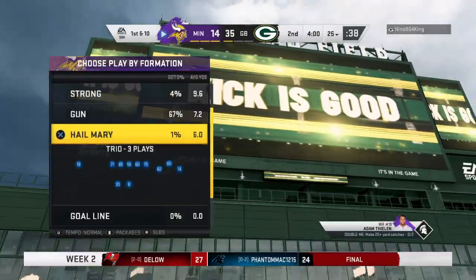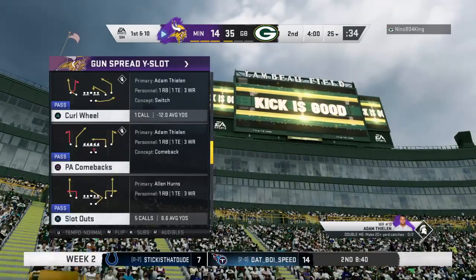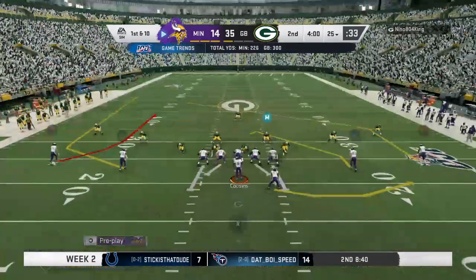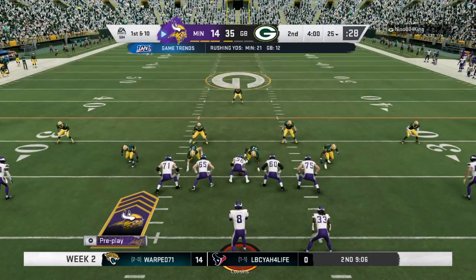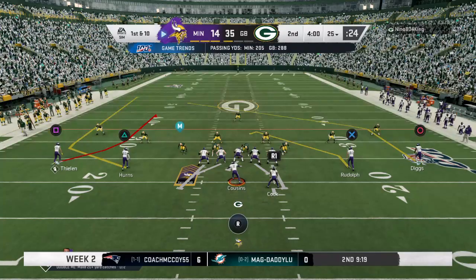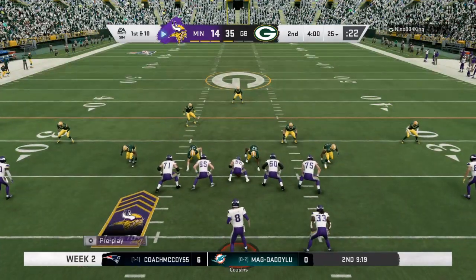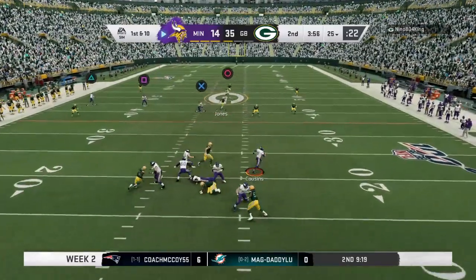We got this. The Vikings take over first and 10 at their own 25-yard line. Now the Minnesota offense set to take over again. They're down 3 touchdowns to this point, needing to put something together as they have it first and 10. Cousins now to throw on first down.